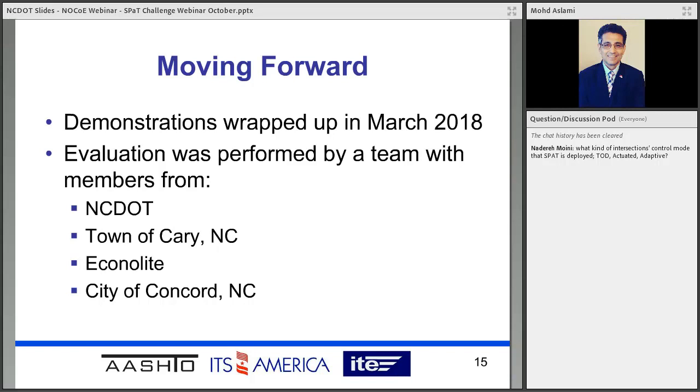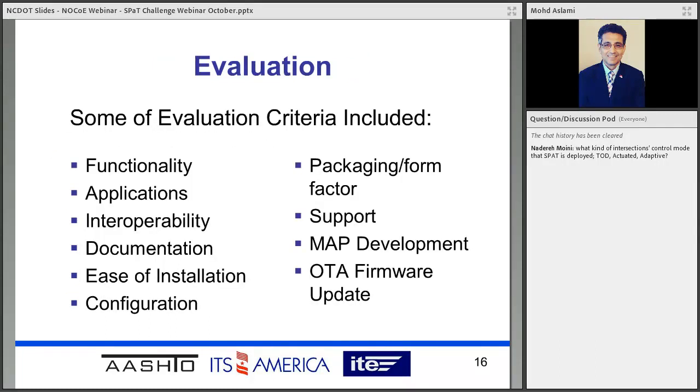In the evaluation process, we invited multiple agencies to take part. Obviously, NCDOT was a main player. Town of Cary, where they own the signals. Econolite, our contractors, and City of Concord, North Carolina, also participated because they also wanted to participate in the SPaT challenge deployment. Some of the evaluation criteria that we wanted to look at were obviously functionality, available applications, interoperability, documentation, ease of installation, configuration, over-the-air firmware updates, map development tools, support, and the unit itself, the form factor, and how easy or hard it would be to install.